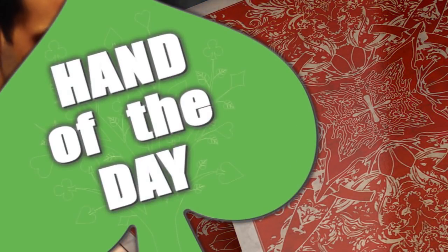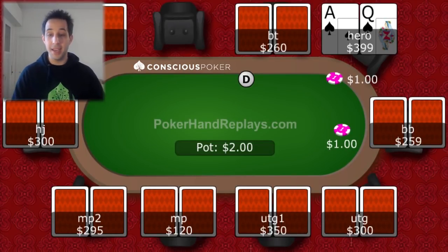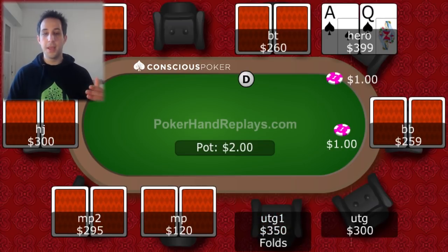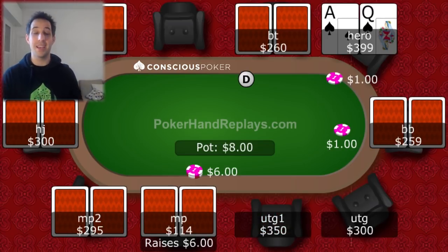Hand of the day. This hand comes from one of my readers, Gareth. He is in an interesting spot here. Let's see, we've got 1-1 blinds. Under the gun folds, under the gun +1 folds, mid position makes it 6. So it's a very large open, a 6x open.